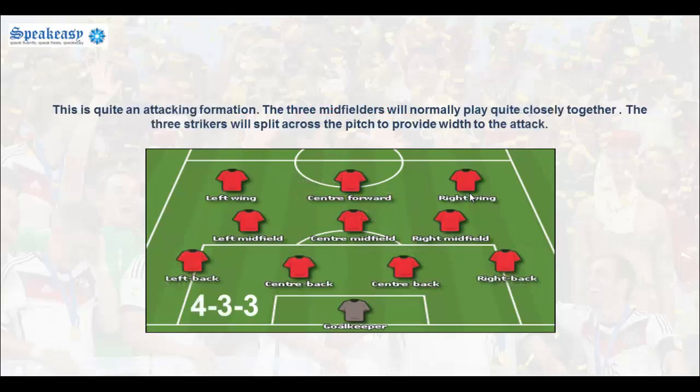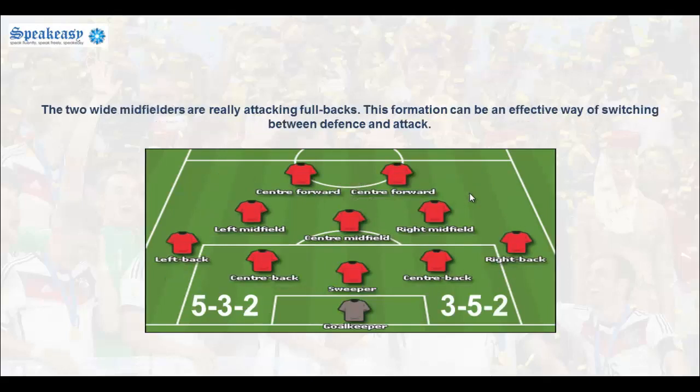So here's an example of the 4-3-3 formation. This is quite an attacking formation. The three midfielders will normally play quite close together. The three strikers will split across the pitch to provide width to the attack. The 5-3-2 or the 3-5-2 formation. In these formations, the two wide midfielders are really attacking fullbacks. This formation can be an effective way of switching between defense and attack.